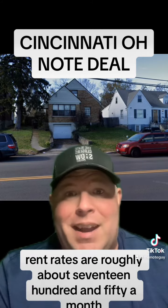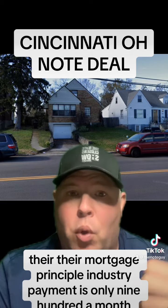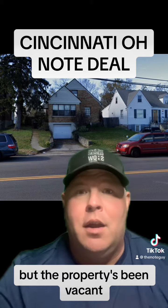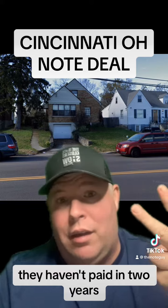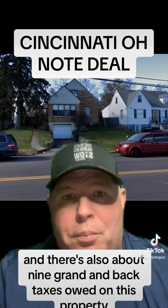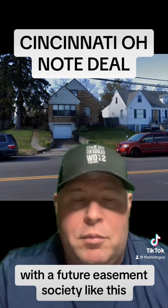Rent rates are roughly about 1,750 a month. Their mortgage principal and interest payment is only 900 a month, so they should be cash flowing. But the property's been vacant; they haven't paid in 2 years, and there's also about $9,000 in back taxes owed on this property with a future easement, so stuff like this.